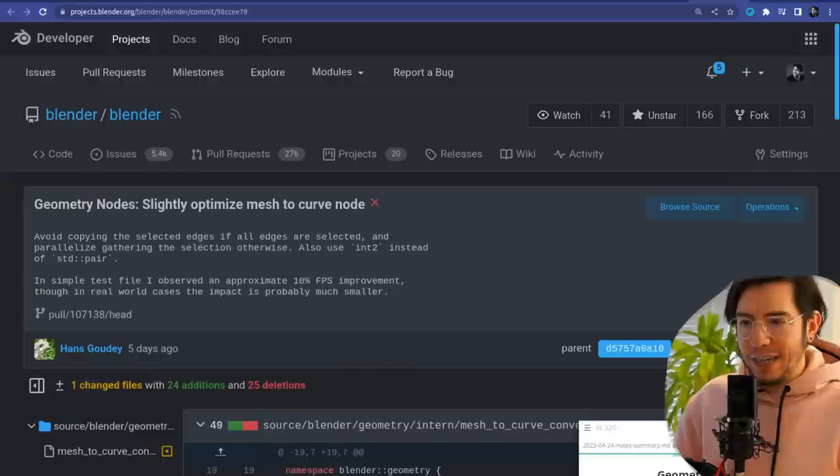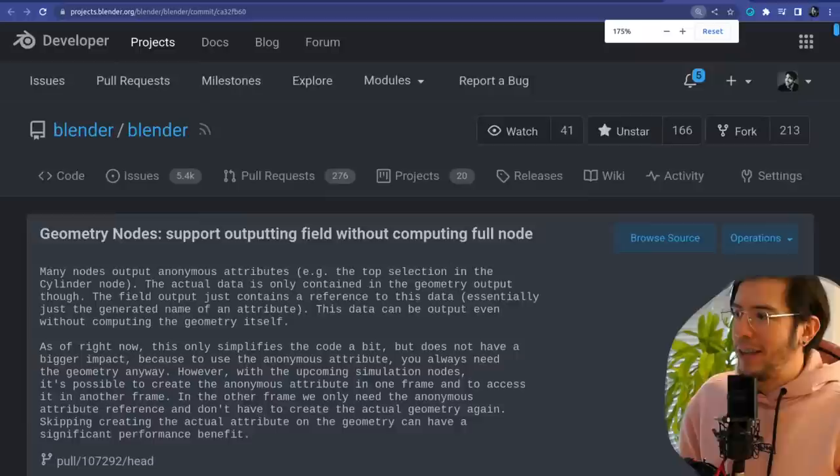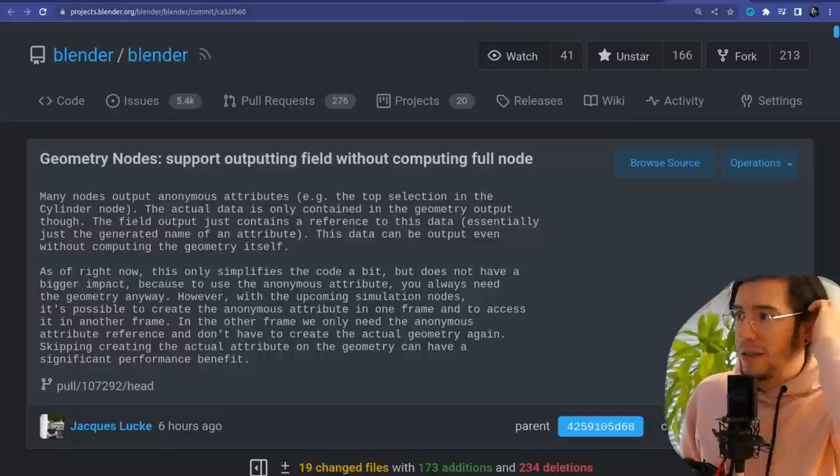The last change is not really showing any changes to the end user, but is a hint of what is to come. So the change comes as follows. Support outputting fields without computing the full node. So many nodes output anonymous attributes. For example, the top selection in the cylinder node. That's an attribute that you don't have to name. It's anonymous.